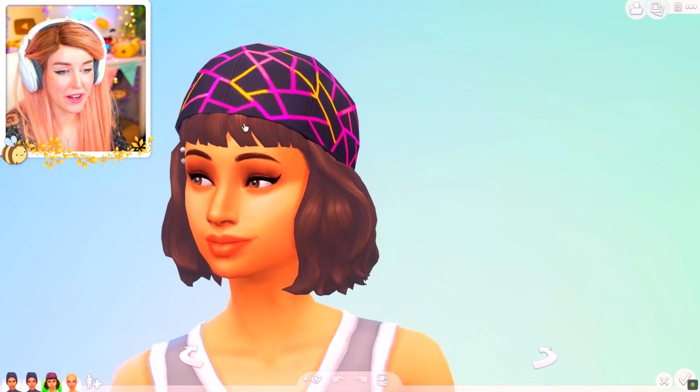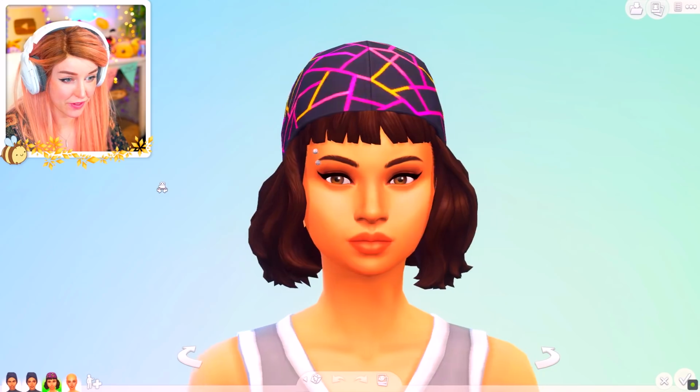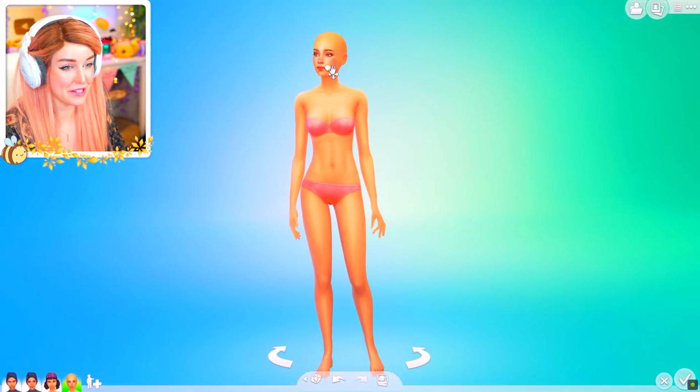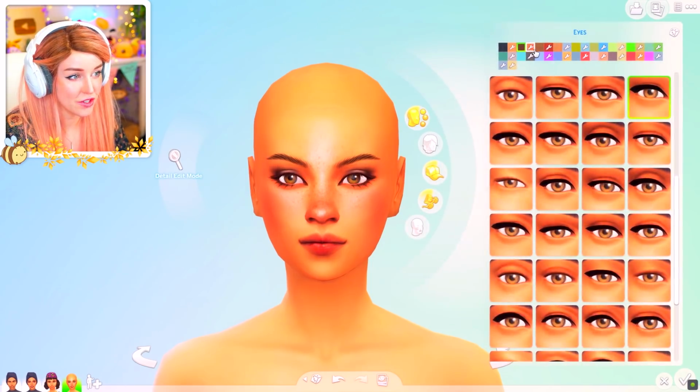Okay, it's hard to find hairs because obviously all the in-game hairs are made to fit underneath hats. It's a little bit harder to do it with alpha hairs, but let's see what we can do. Oh, her eyes. I forgot about her eyes. She's also got brown eyes.